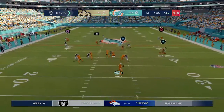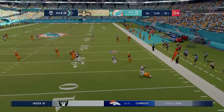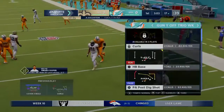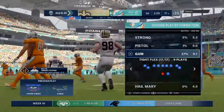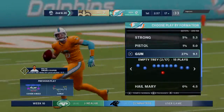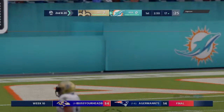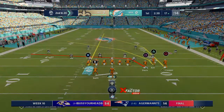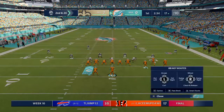On 1st and 10, here's Wentz, escaping the pressure right. And a big loss here as he's taken down. Well, many times when you talk about mobile quarterbacks, you get the sense that they feel like they can get out of any bad situation. They keep moving around and trying to emulate guys like the Scrambler or the Dodger. Instead, they keep losing yardage and digging themselves a hole that they can't get out of.